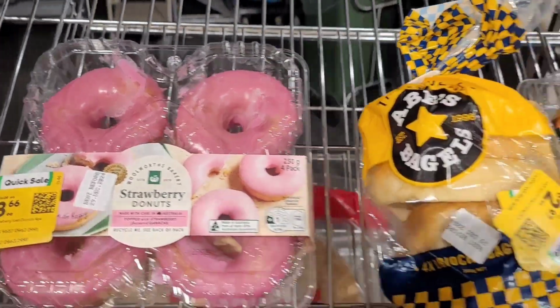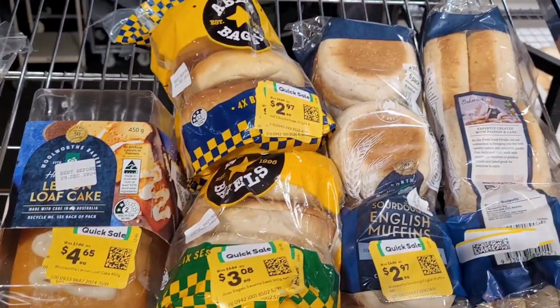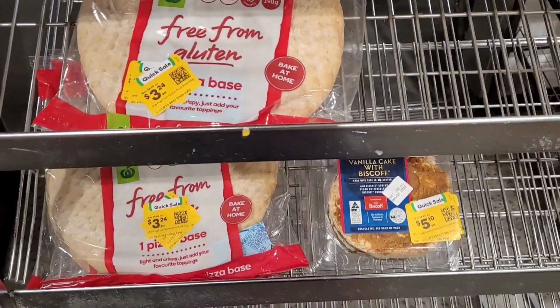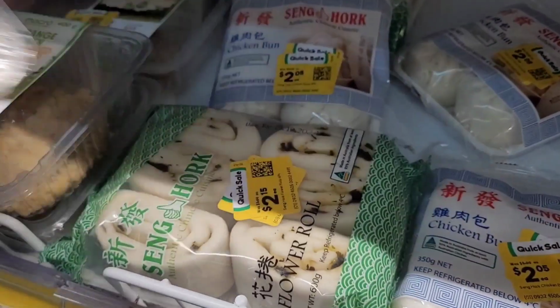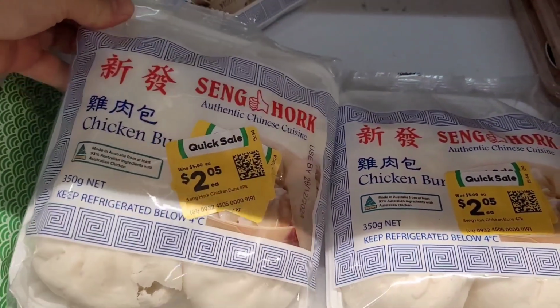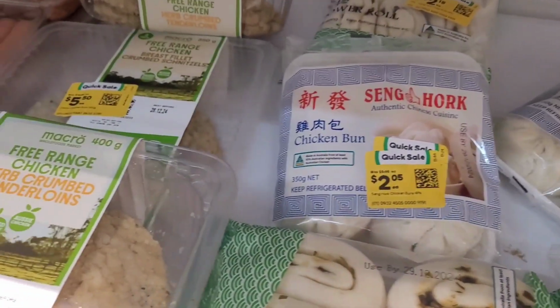So before I show you guys the second markdown grocery haul, I wanted to add on these come shopping with me clips because I wanted to share what other markdown items were on offer at my local supermarket, because if I just show you guys what I tend to purchase, I don't want it to be a misconception of this is all that's available.